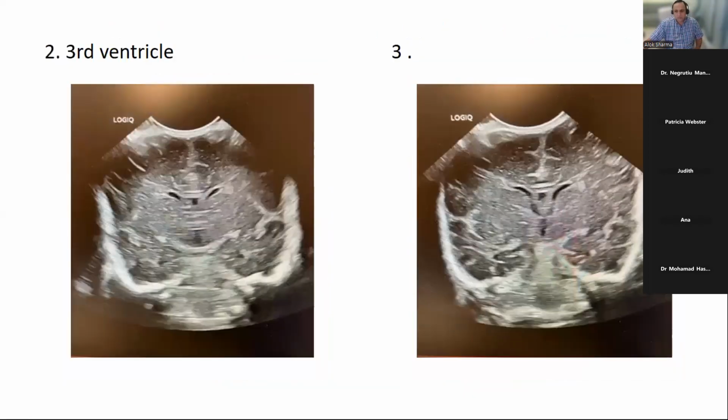Yeah, beautiful images. And then at the third ventricle, it's just visible down here. Very nice. And then I'm not sure whether I've done a similar image twice, but no, you haven't. You've actually been able to demonstrate, and it's just fantastic.